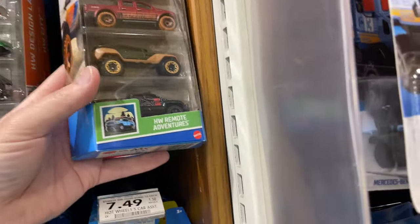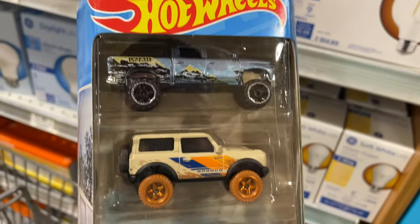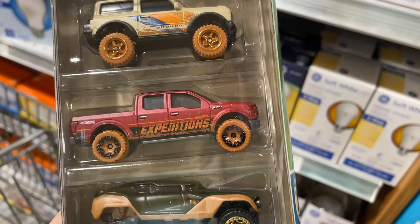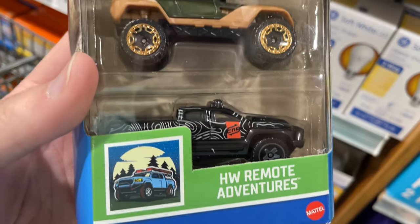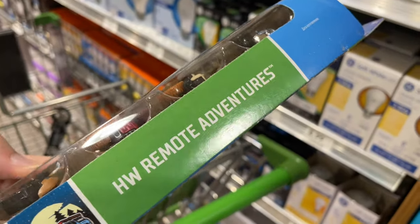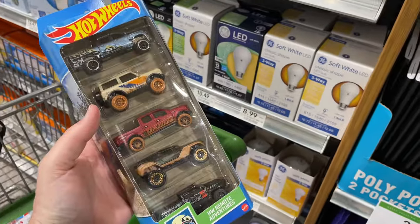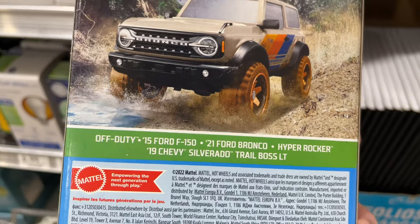So let's check out the five packs. Maybe they have something new here. Oh, here it is. The Trail Boss, the Bronco, the F-150. This is like a Hot Wheels Remote Adventures. This is a new 5-pack. Let me know if you found it. It's been out for a little bit. It says Trail Boss LT. The other one is the Hyper Rocker.